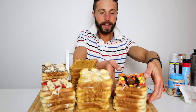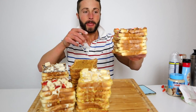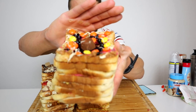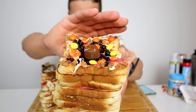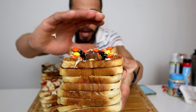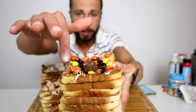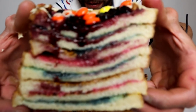So here we got a stack of normal French toast without any kind of crust, so just the normal batter. But between every single slice, we got blueberry and raspberry jam and peanut butter. And on top, we got Reese's Pieces and the Reese's peanut butter cup. And also some peanut butter again and some drizzle of peanut butter and some more jam as well. Look at the cross section.